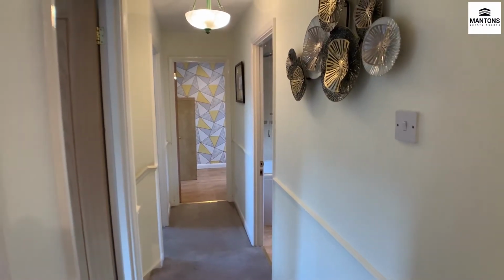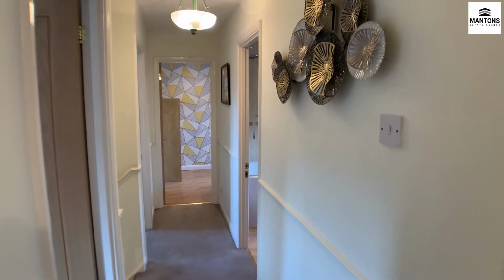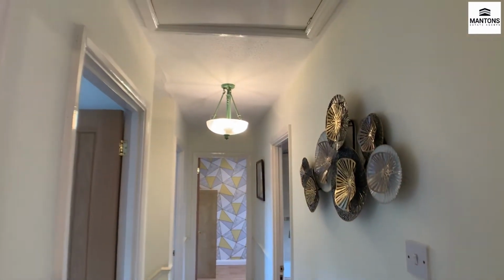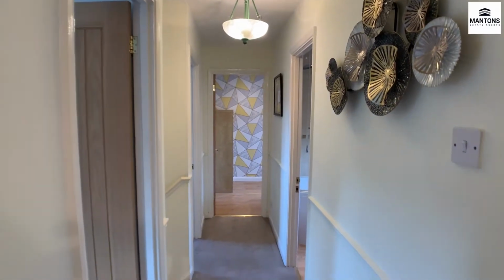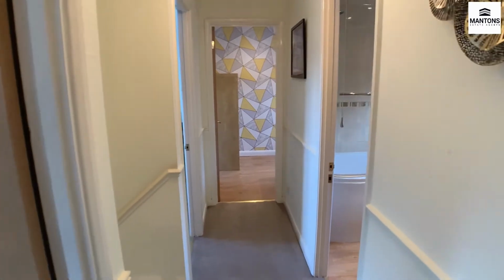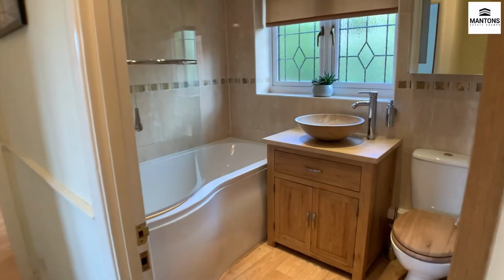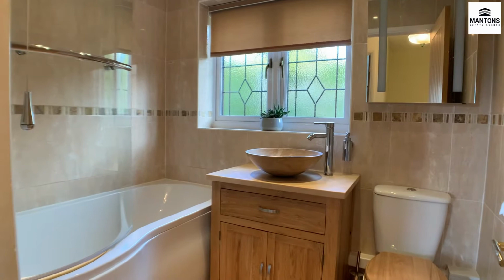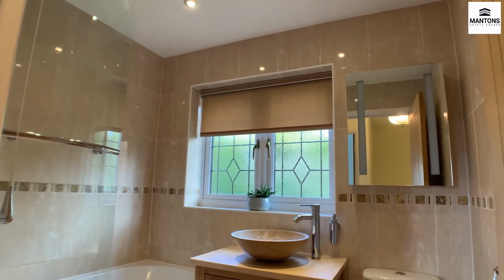So up here we've got four really good sized bedrooms. Got an ensuite to one of the bedrooms. Also got a family bathroom. So off a landing, you've got access to your loft. There's a ladder that drops down for ease of access as well. So starting with the actual family bathroom, as you can see here, this is all modern as well, tastefully fitted. Fully tiled, smooth ceilings with the inset spotlights.